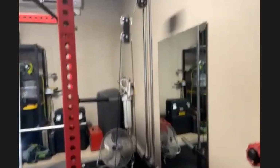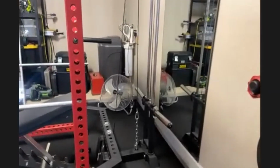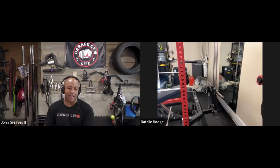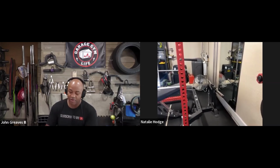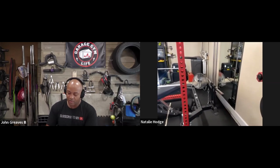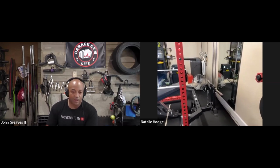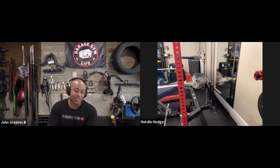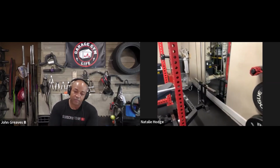Is that the Aries? I haven't actually seen the Aries in person. That's the newer one, correct? This one's a couple of years old. Aries is their cable system. So this is plate loaded, right on there.